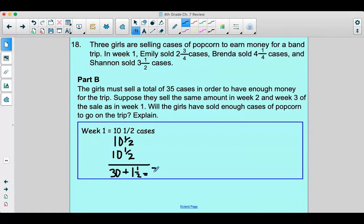So bummer, but it looks like they're getting close, so I'm sure they'll probably be able to go if they put in their hard work, right? So will the girls have sold enough cases of popcorn to go on the trip? The answer to that is N-O, no. And then explain. They've only sold 31.5 cases, and they need to sell 35.